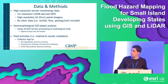Very briefly, the data and the methods that we used for this project. The data that we used is high resolution terrain morphology data, and that is the 1 meter resolution LiDAR-derived digital elevation model. We also used aerial imagery that was captured at the same time when the LiDAR survey was completed, and this was also very high resolution. But we didn't use any other data. So we didn't use rainfall or flow or geology information for this flood hazard mapping exercise.